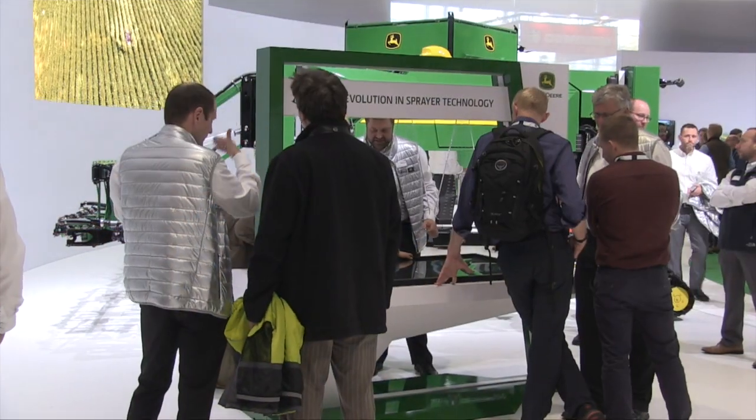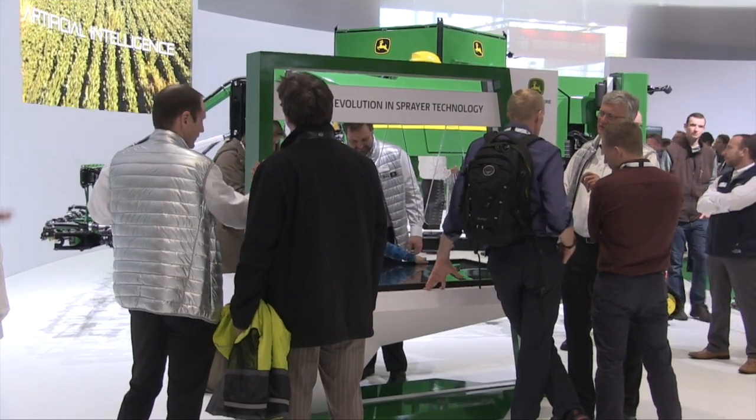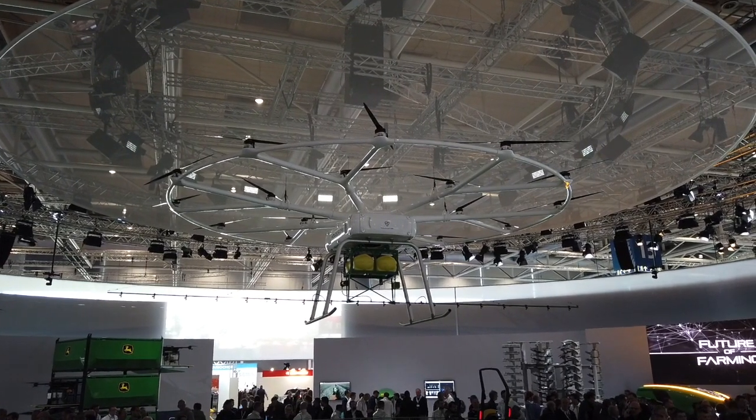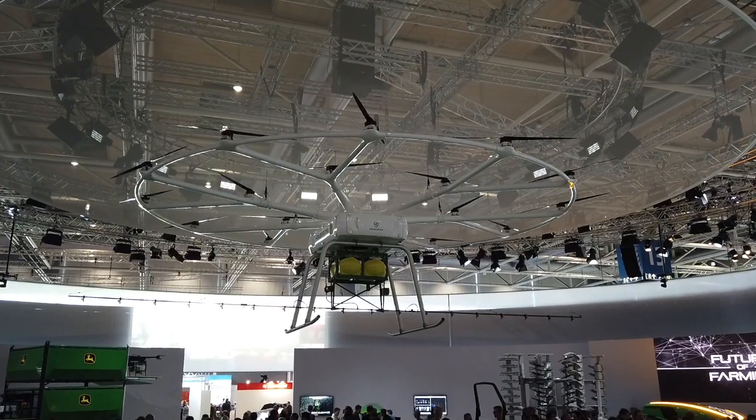Okay, so any other, the John Deere Future, what do they call it? The Farmer Future Zone, or Farming Future Zone. Yeah. They had a robotic sprayer. They had a drone sprayer, the Volo drone. What was your impression of those? I think they were attention-getting, to be quite honest. I don't think that they're there. I mean, they made that circle just to say, hey, look, we're future-looking, we're a technology company, we're innovative, that kind of thing.